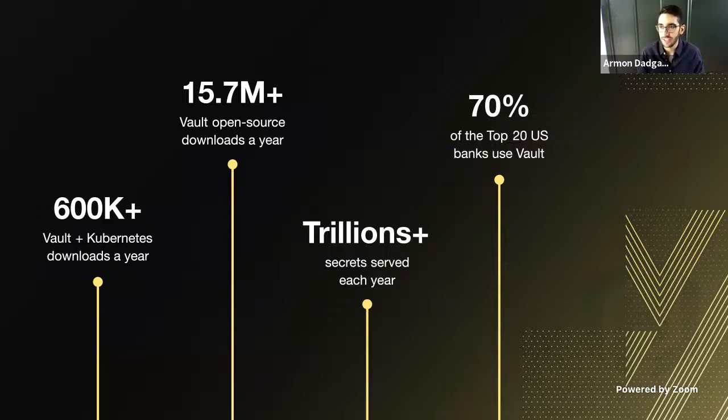Now, when we talk about Vault, it operates at tremendous scale. We do almost 16 million plus downloads a year of just the Vault open source. We do hundreds of thousands of downloads of the Kubernetes integrations. We have customers that serve trillions of secrets every year with Vault, and 70% of the top US banks use Vault as well. So it's used and trusted at enormous scale at this point.